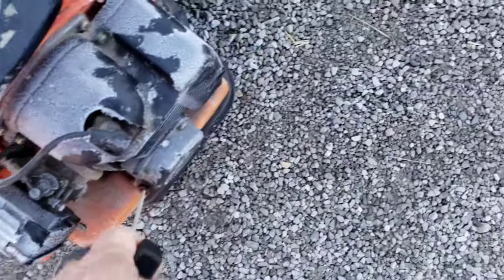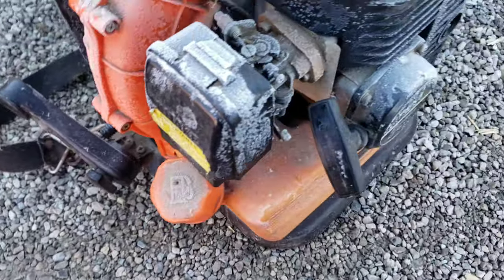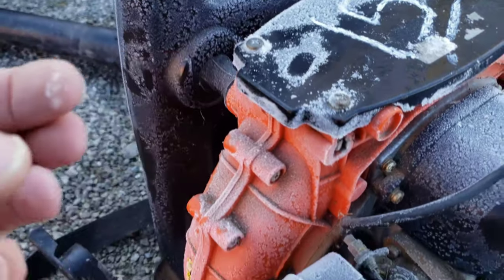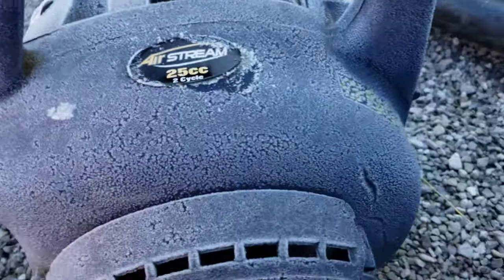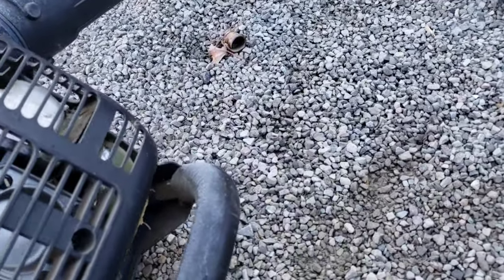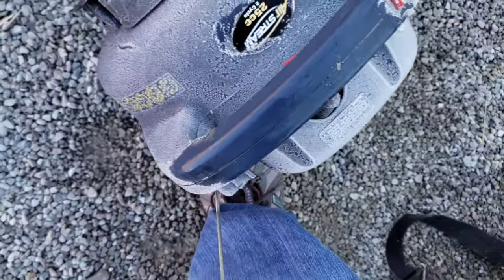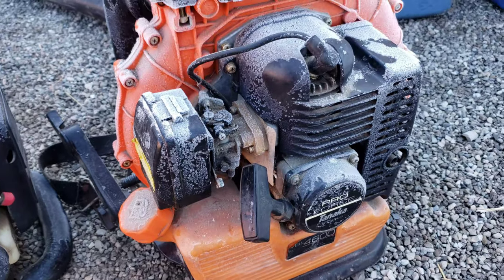Oh. See if I can hold this down and pull it. Well, it's moving. I can't pull it with one hand. But it's not frozen. It is frosty though. Frosted today. We have another one here. Airstream. It is moving. Could be interested in this backpack blower.